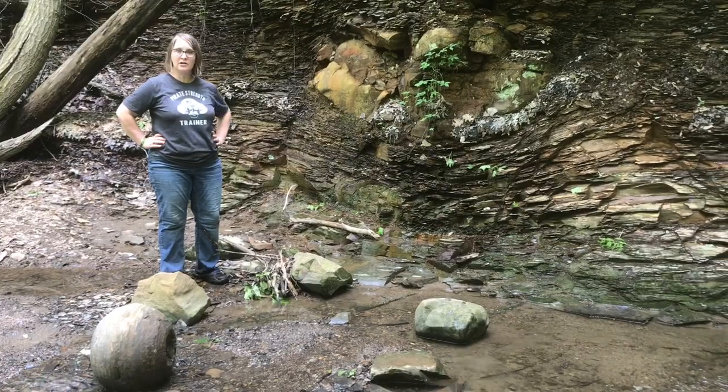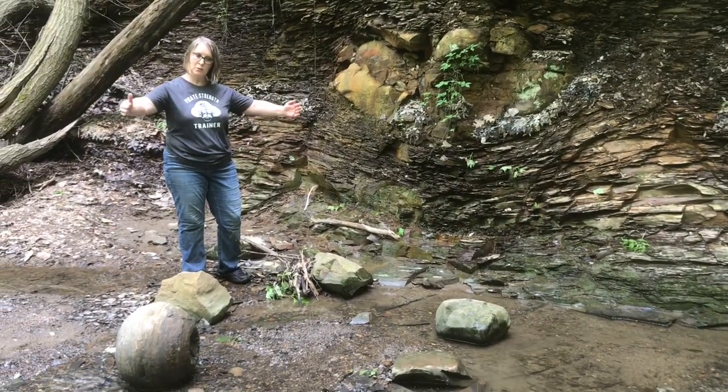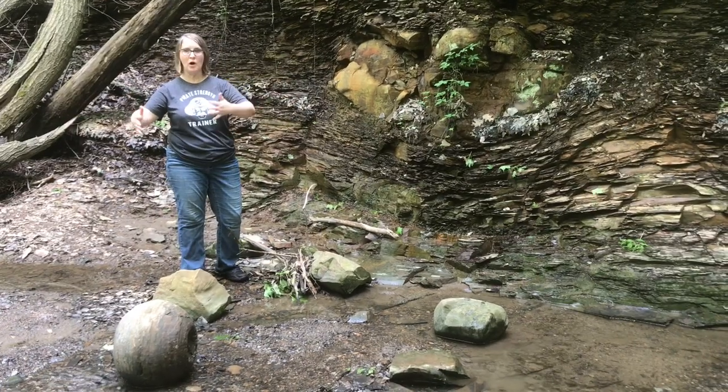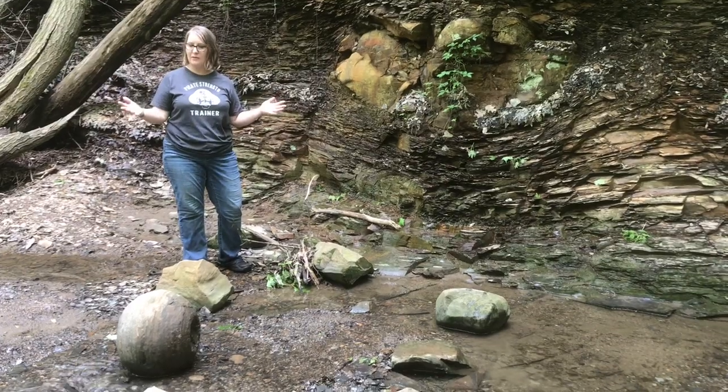When I came here years ago, I think this is the one that I saw, but it was big and the water was washing down over it and through it, and I thought, oh, it's going to weather away, but I can see now that we have a lot more.